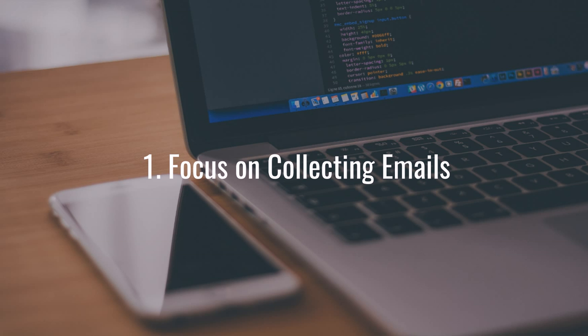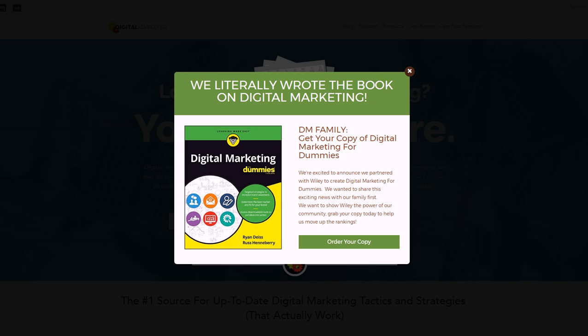So most people are going to have a hard time remembering all the websites they go to. If you collect their email by giving them something for free, then you can sell to them and sell multiple things to them over time, give them promotions, give them coupons, and even send emails when you publish your latest blog post or something like that.